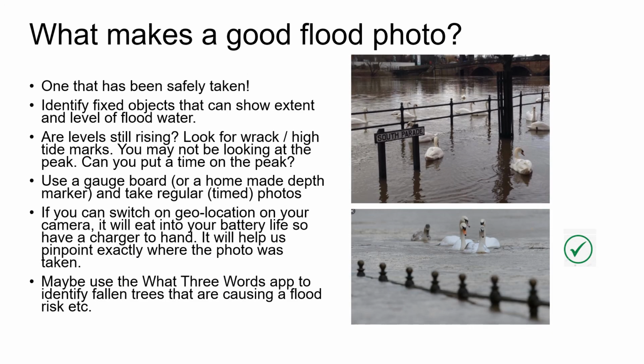What makes a good flood photo? Make sure that the photo has some good reference points in it. Bricks can be very handy for calculating depth, as can features like railings. Rat marks on barbed wire are indicative that the water has been at least that deep, but it may have been much deeper. Consider putting in a homemade gauge board at a place where flooding happens frequently.